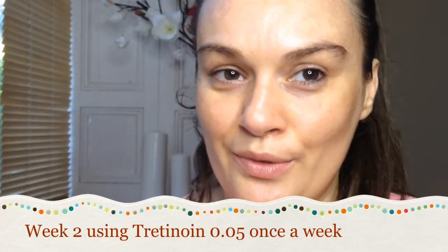So this is just a quick update on my second week of using Tretinoin. My skin hasn't been irritated or anything. The only thing is that it feels like a light sunburn sensation. So if you can imagine a mild sunburn, this is how it feels. And also my skin feels slightly tighter. Other than that, I haven't experienced any irritation so far.